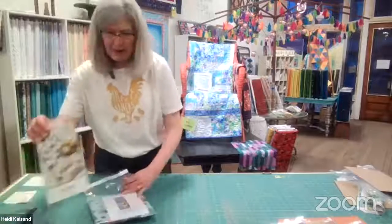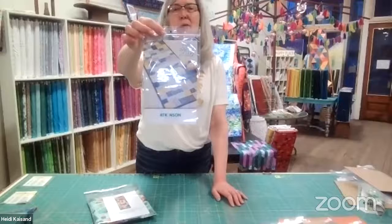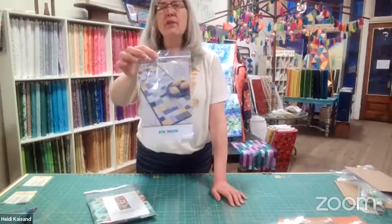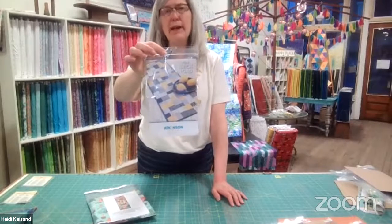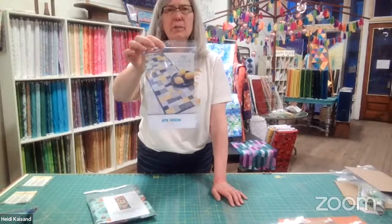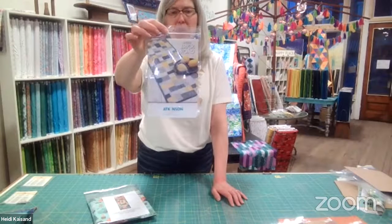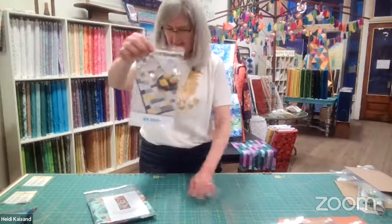All right. The second pattern, she had an anniversary recently, so she came out with Mini Brick Road. If you've been quilting for a while, the Yellow Brick Road pattern is one I think so many people know Terry for, it's just such a popular quilt. And now she came out with the Mini Brick Road, and it can be made into a table runner, a doll quilt, or two placemats.